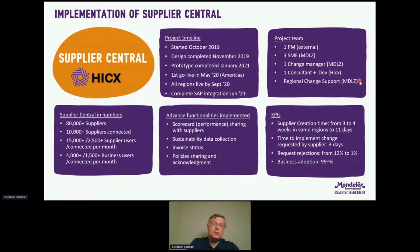We also use a regional change support team. So we have people in the region to help us to communicate and to help with setting up the trainings and things like that for our users. But the result is already quite great. If you look at it, we have all the suppliers that we use today already in the tool. Now, all the suppliers are not connected.